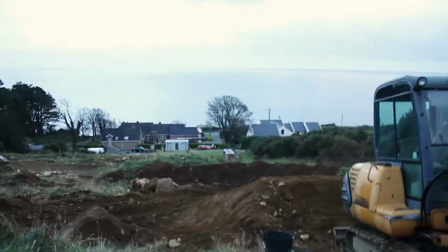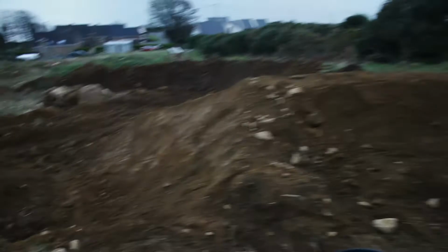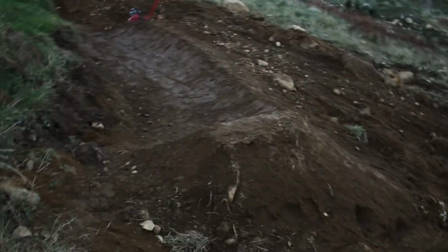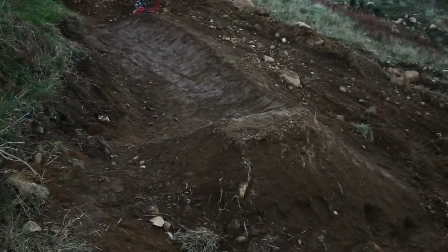Hello guys, day 2 of the hip jump build. Harry has been working on packing up dirt. So now it's time to test this out. This is big old landing, pretty steep even if it doesn't look like it. And that bad boy there.